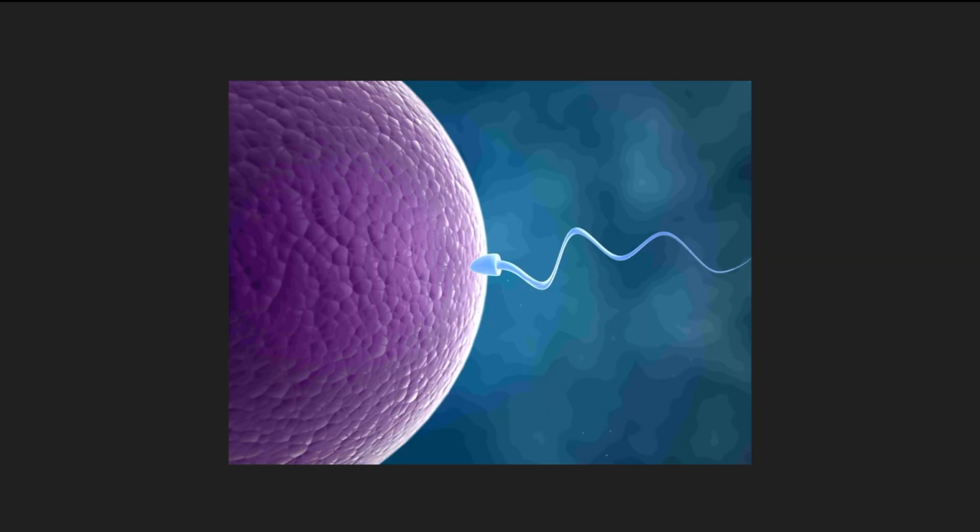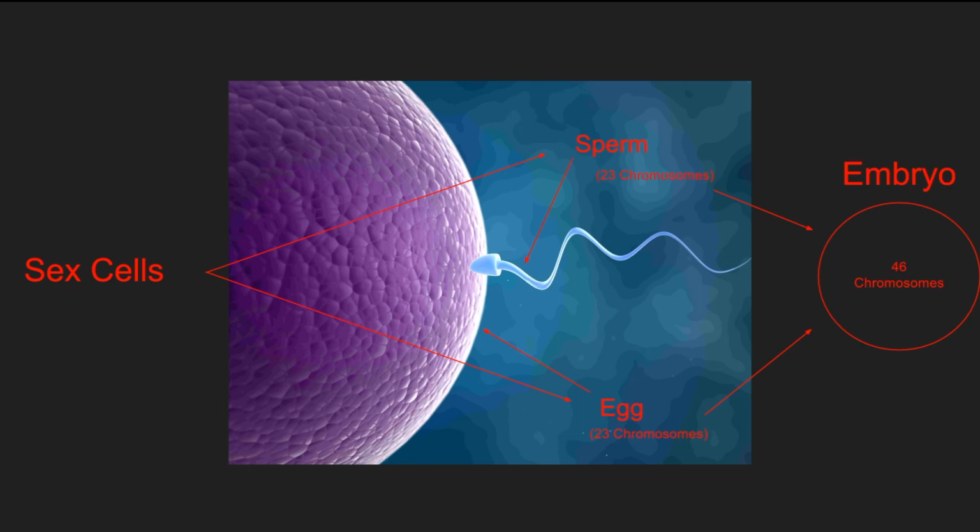Unlike the other cells in the body, sperm cells in males and egg cells in females only contain a single set of chromosomes, or 23 chromosomes total. These cells are called gametes, or sex cells. During fertilization, one sperm and one egg come together to form a single cell, with the required 46 chromosomes. This new cell is called an embryo.